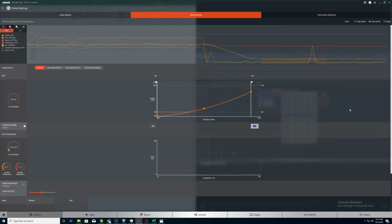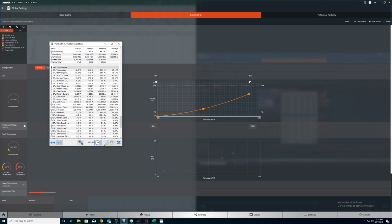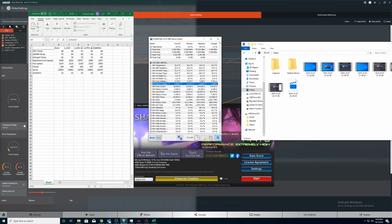So we're gonna run what I do, which is 2000, and then this goes down another 20 or so. There we go. So let's go ahead and reset everything. And then we're going to mess with fan speed next once we get this finally dialed in. So we dropped 1447, but we did better here.